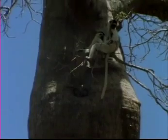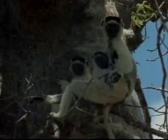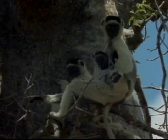Madagascar is home to the biggest lemurs in the world, the Indris. Lemurs do not belong to the anthropoid ape family, but like their cousins, they live in the trees.